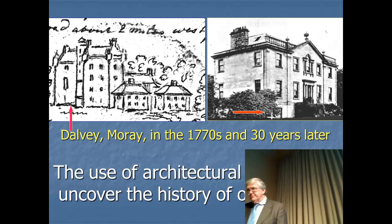John Clark of Pennicook did a tour around Scotland, I think it's about 1773, and he did little sketches of houses. So that's him sketching Dalveigh. Look at it closely, you can see there's a small medieval tower there, perhaps 3 stories, and it's been extended beyond that stair tower into a much bigger building of a completely different build, probably late 16th or early 17th century. But in 30 years of the drawing, the house is gone.